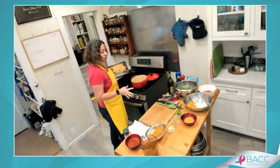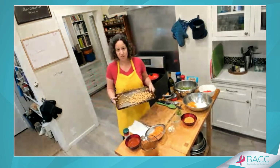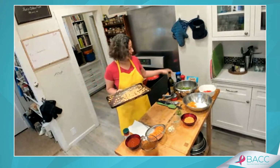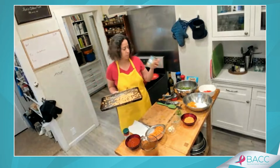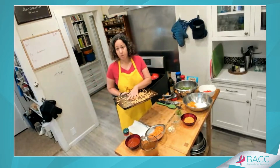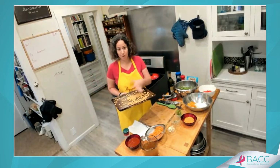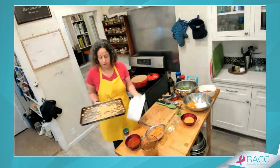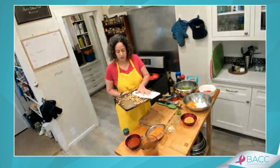I actually used organic canned chickpeas for this recipe. The first thing you want to do when you open a can, so this is the can of chickpeas that I use, is rinse the beans or chickpeas or any legumes that you're using. Rinse them off with water. And then what we're going to do is just dry them off.